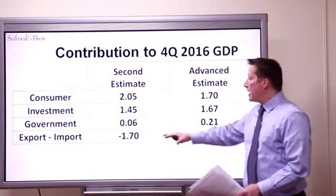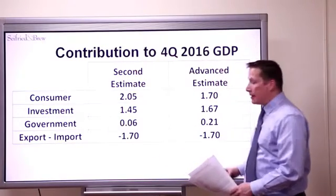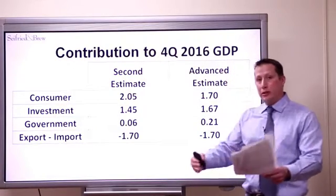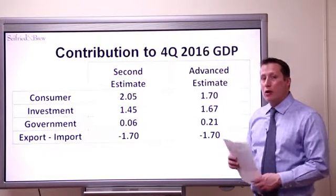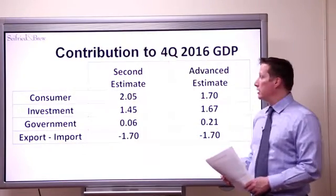And then we had net exports and imports staying exactly the same at negative 1.7% as a contribution, so detracting from that overall growth. But between the two releases, there was no change in there.